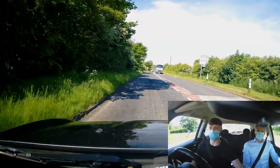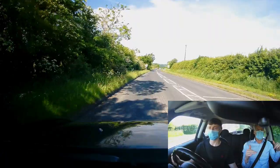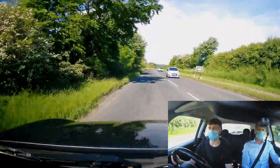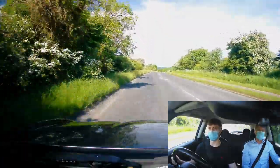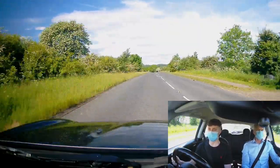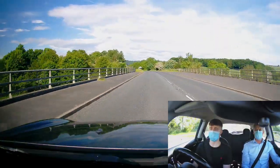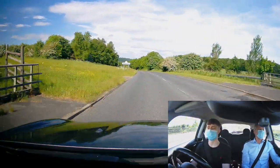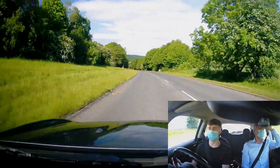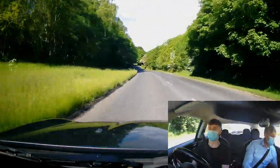Now, another clue that it's national speed limit, there's no repeater signs, there's no street light. So how fast should we drive along this road without annoying other road users? 50, 55. 50 max, that's all you want. I wouldn't do 55. Does this feel too slow to you? No, this feels really comfortable to me.